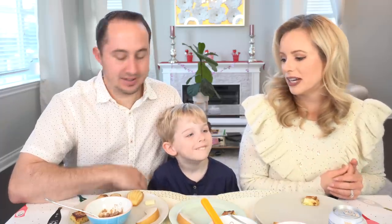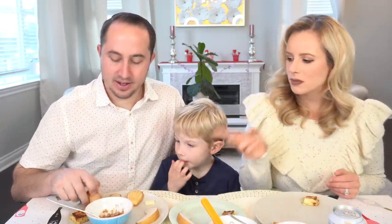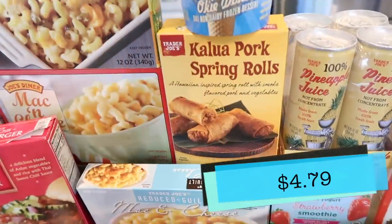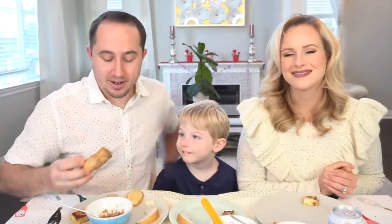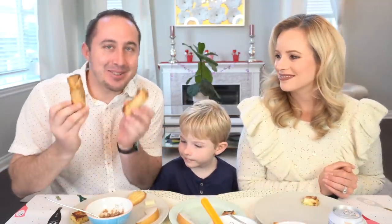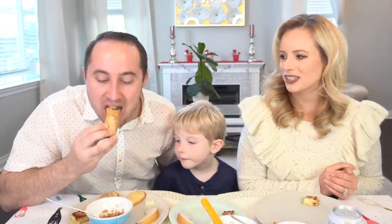We're going to move on now. Tim is going to be trying the new Kalua Pork Spring Rolls. Obviously, I'm the only one here that eats meat, so I'll be the only one trying this, but I'm excited for it. Instead of making just the one, I made two. So we'll see how it goes. He air fried them too, according to the instructions. So they're crispy. They look filled, too.